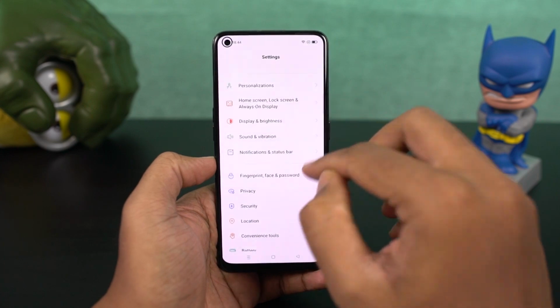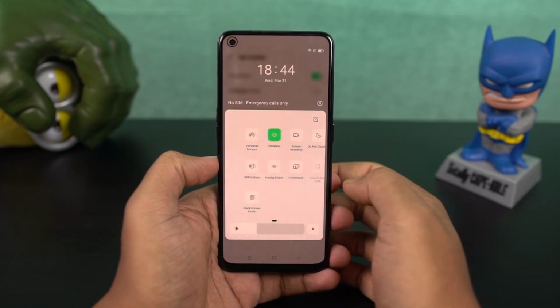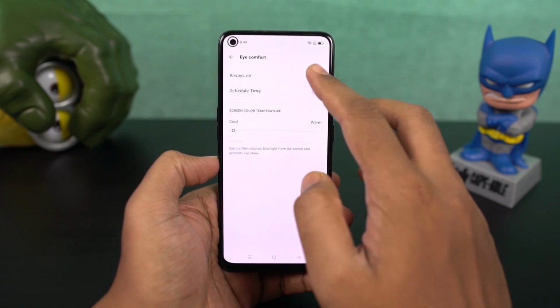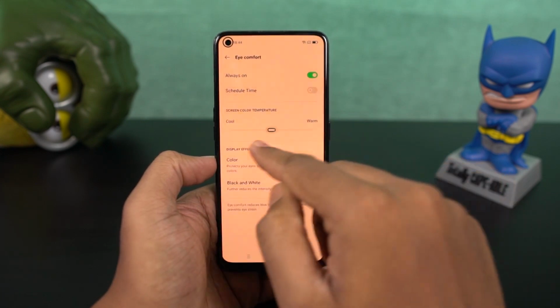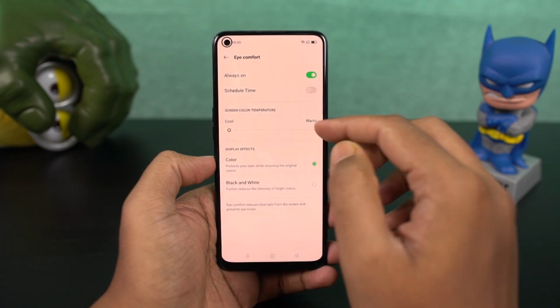Next we have Night Shield. Now once you enable this feature, it puts a warm tint on the screen and thereby filters the blue light. According to research, blue light emitted by our displays affects sleep at night. So to prevent that, we have this Night Shield mode, and you can enable it manually or schedule it to automatically turn on or turn off at a specific time.